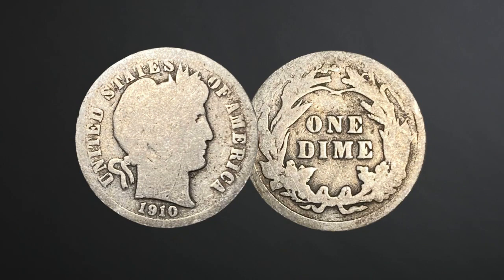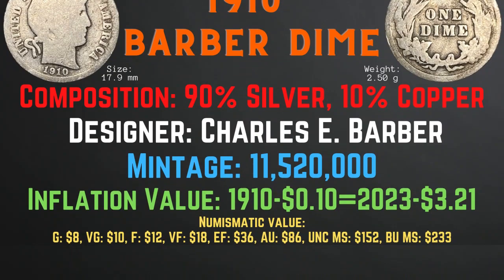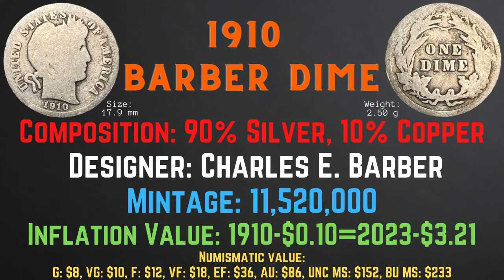Now we will take a look at the 1910 Barber dime. The 1910 Barber dime has a size of 17.9 millimeters and a weight of 2.5 grams. It has a composition of 90% silver and 10% copper, and its designer is Charles E. Barber. Its mintage is 11,520,000, and its inflationary value for the year 1910 is $3.21. Its numismatic values range from $8 in good condition up to $233 in brilliant uncirculated mint state condition.